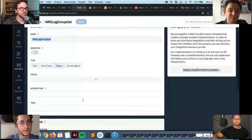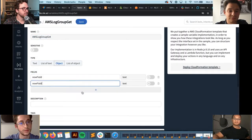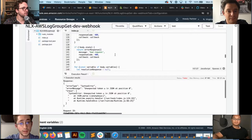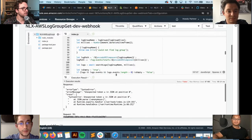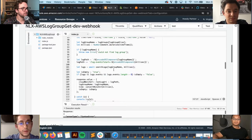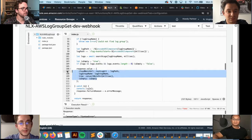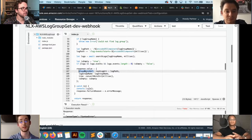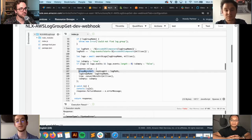Right now, remember that the variable has fields, right? So we can add multiple fields, and it's going to return an object. If I go back to the webhook, this is the function that will return these 4 fields. What I find useful in conversation is getting the CloudWatch URL, the log group name, the time, and we'll go back to that, why it's important, and then whether it's empty or not.